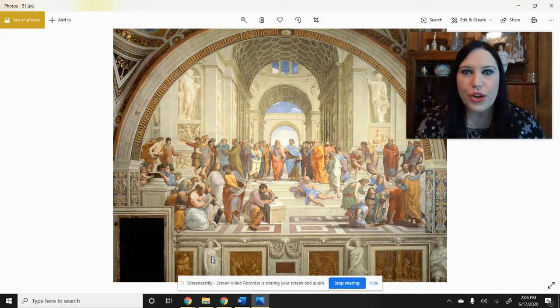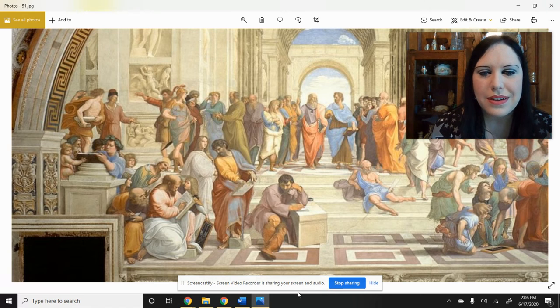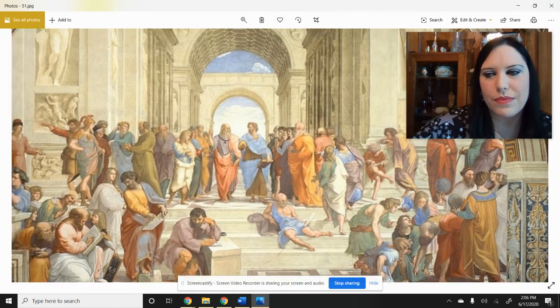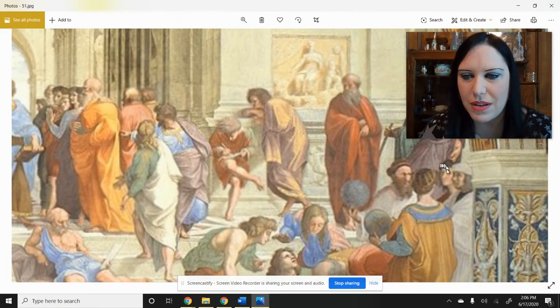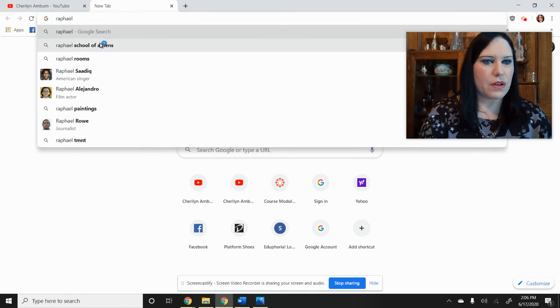It's kind of like Where's Waldo? Do you see him? Don't say yes. If you're looking right here, that's Xeno something. Nope. See him? It gets all pixelated. But do you see right here? This guy right here.